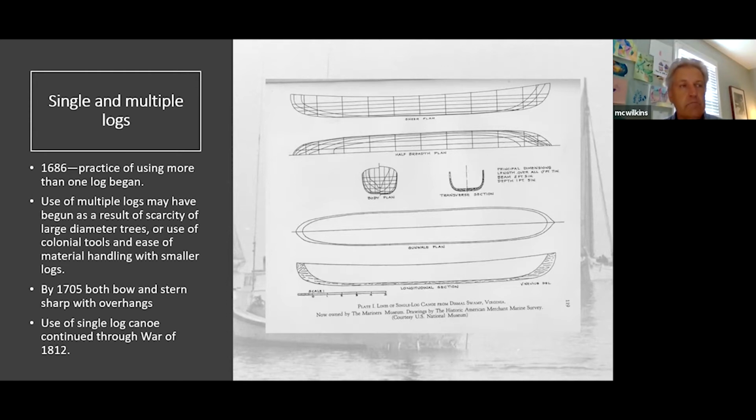Maybe you had an adze or an axe, and you could basically make one of these things. It was a good boat. And often, as we talked about in the tobacco trade, these log canoes were lashed together with a few planks, and then the hogsheads of tobacco were thrown on top and transited down creeks and whatnot to the larger ports. So it remained an effective boat through the War of 1812, which speaks volumes about how well these boats did.